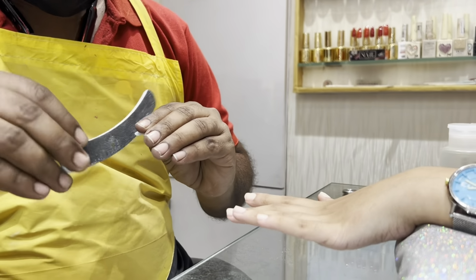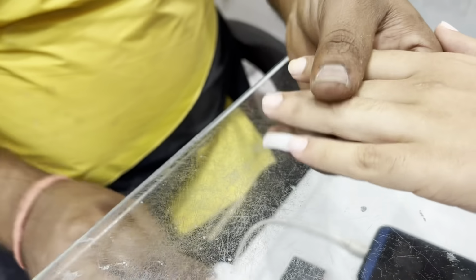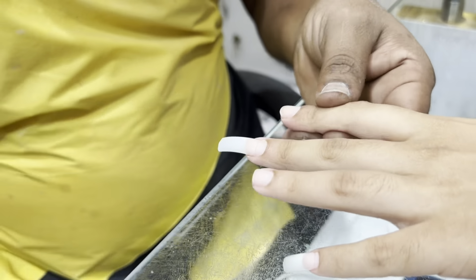I thought so too, but they are actually made of silicone. The nail artist will select the right size for your nails. But before attaching it, your nail artist will confirm with you whether they are of the right size. Please make sure that the size is correct.